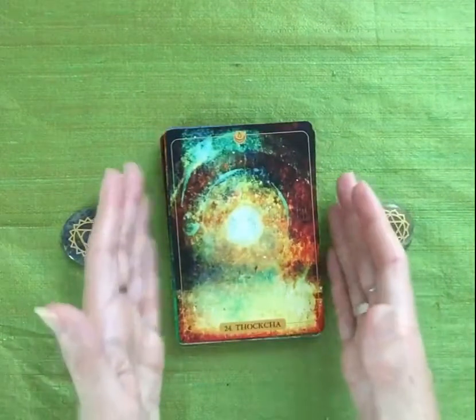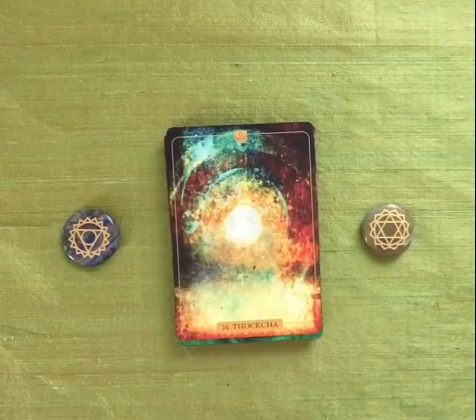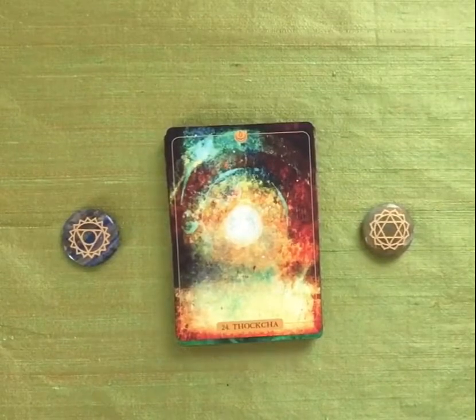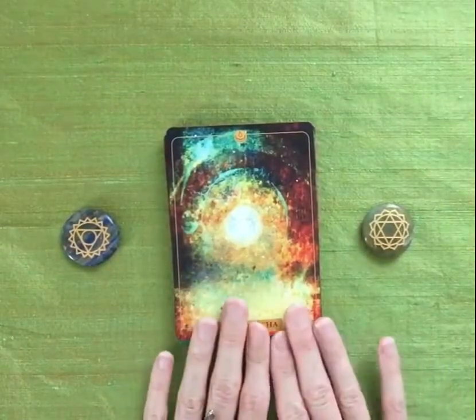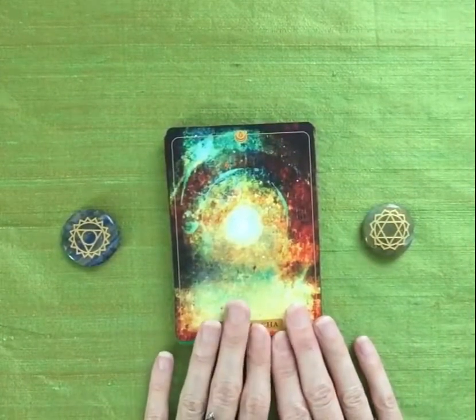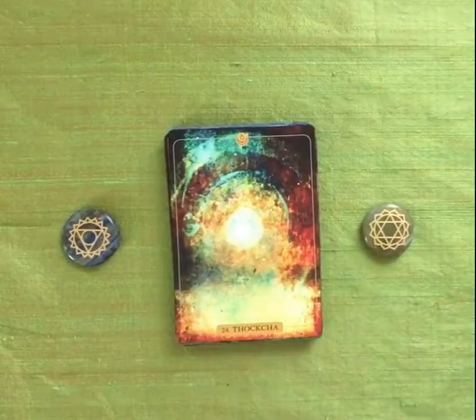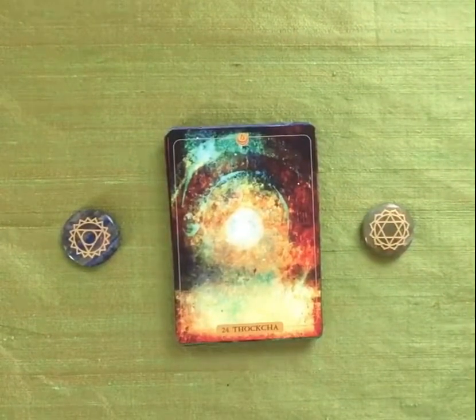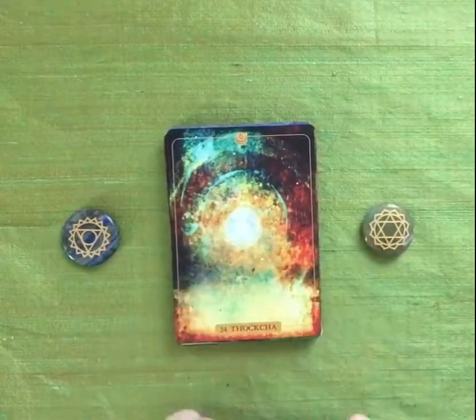Now this card is really interesting. I've done meditations where you go out and you reconnect to Source if you're feeling a little disconnected, and this image actually was very similar to what I saw when I did one of my meditations about going back and coming from Source. So this card has special meaning for me.